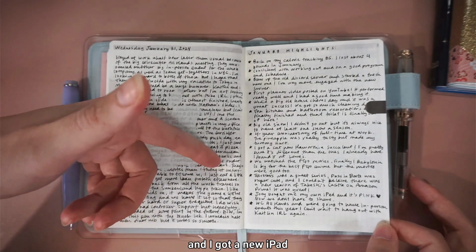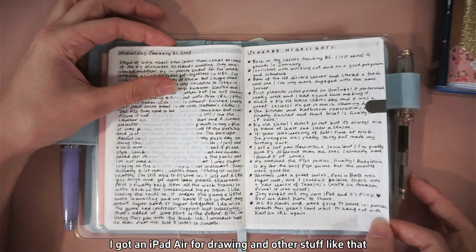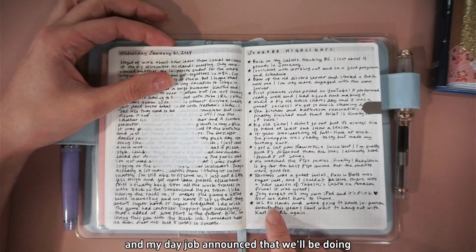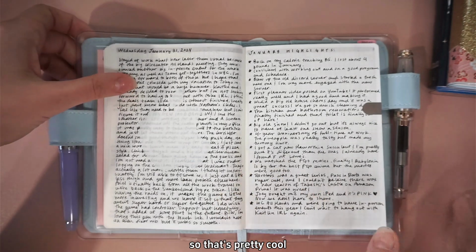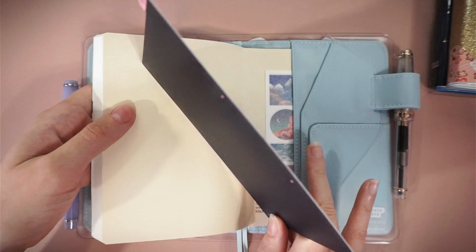And I got a new iPad. I got an iPad Air for drawing and other stuff like that, and my day job announced that we'll be doing an in-person event this year. Most of us are fully remote, so that's pretty cool. And then that's about it.